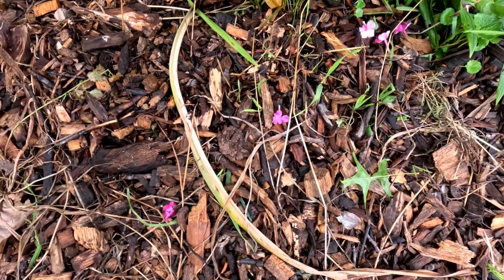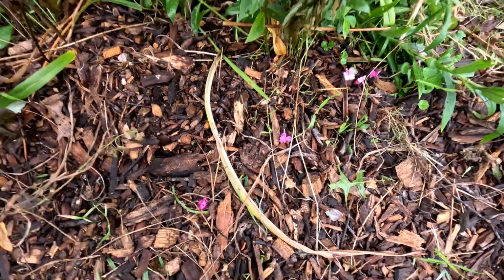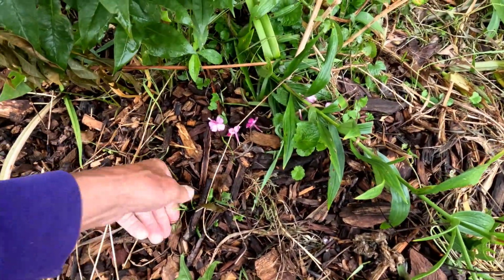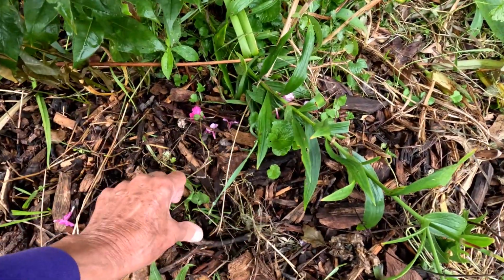If I tell my grandson about the cicadas, he says, they're not all cicadas. And I say, well, what do you mean? And he says, well, some are cicadas. Oh, okay.